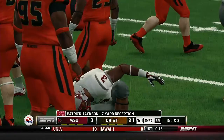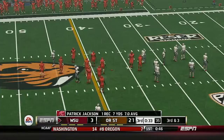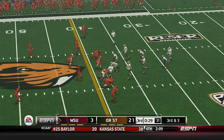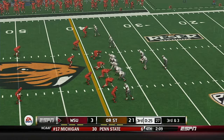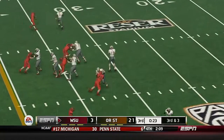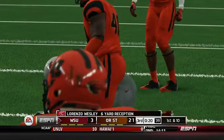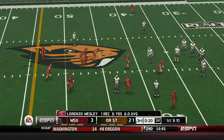Quickly to the tailback. 7-yard play. That's a good completion. They didn't get the first down, but they picked up about 7 yards. That makes it 3rd and 3. And he's tackled right away. That's good for a gain of 7 yards. First down.